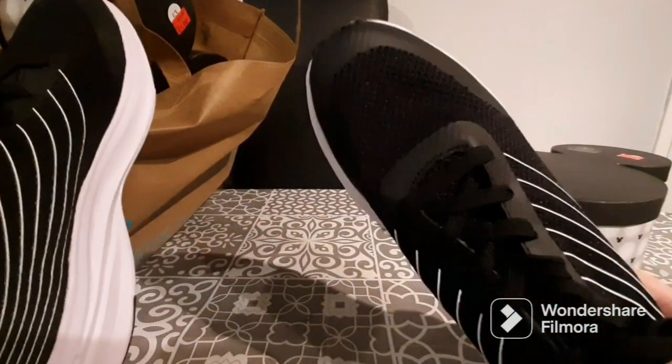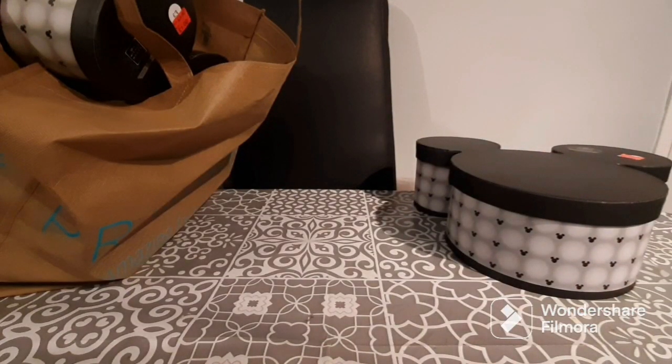I like the fact that they're a little bit more pointed than round at the top, and I just love them. I've bought a couple of pair of these, and I really like them. I'm trying not to put my shoes on the table, even though I know they were in the bag on the table, but I'm a little bit superstitious, so I'm just going to set them off to the side.